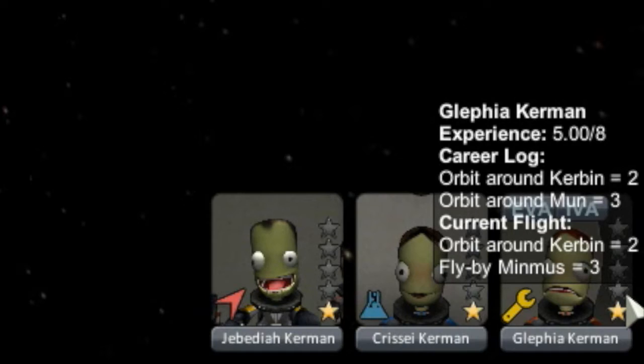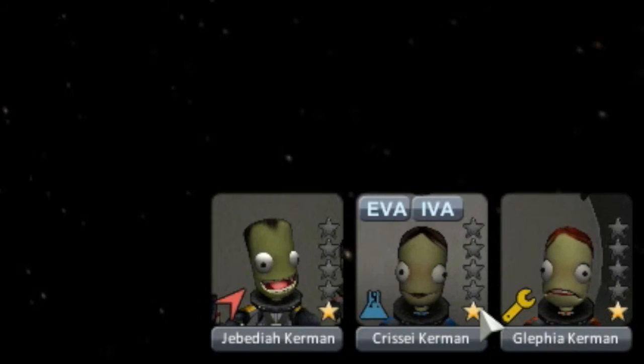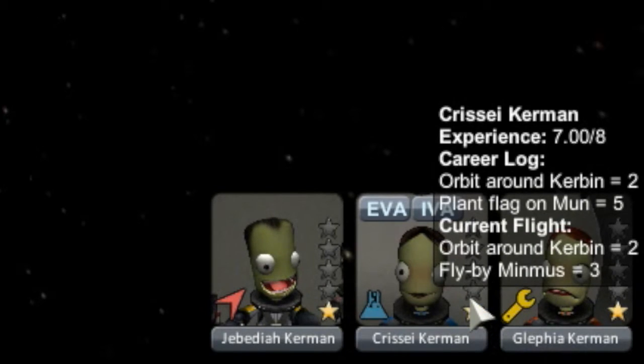16 is supposed to be what gets you to level 3. So as you can see, they would be very close to being level 3 when this is all done. Landing them on the moon, or landing them on Minmus, should likely put them over the top. But what I really want to take a look at here is Chrissy. Now Chrissy's at 7 experience points right now. She's going to get 3 for this flyby, putting her at 10. So boom, level 2 right there. The 6 more for exiting Kerbin's sphere of influence is going to put her at 16, right on the cusp.